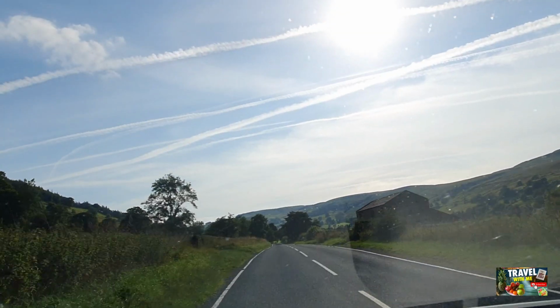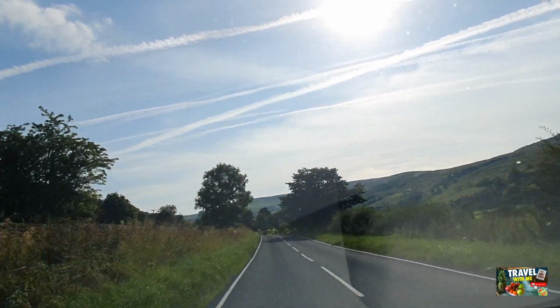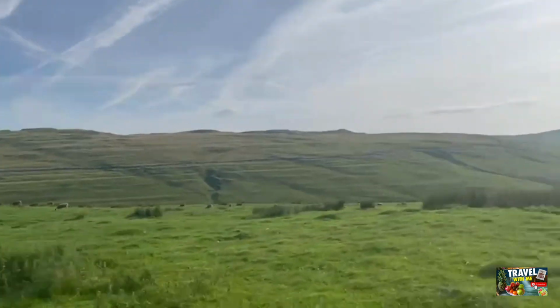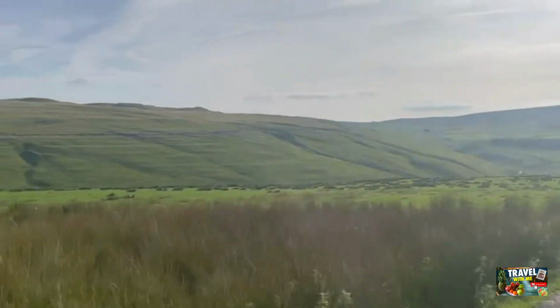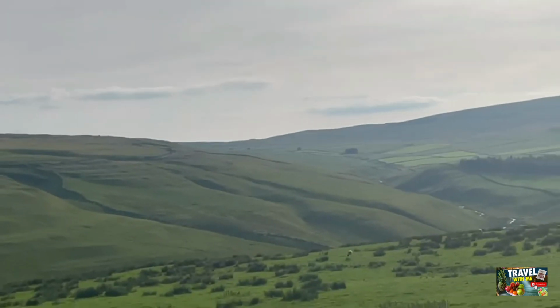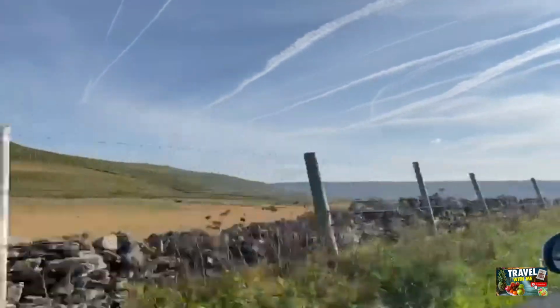You'll notice that most of the roads are so narrow that you can only really fit one car on the road, but they aren't one way. They allow cars from either side of the road to pass through, which means sometimes you have to be quite careful and make sure there are no oncoming vehicles or anyone trying to overtake you, because it can be quite dangerous on these roads.